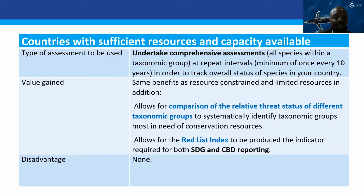There are really no disadvantages to this. This is like the ideal situation for every country where the resources permit.